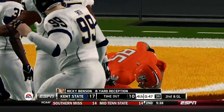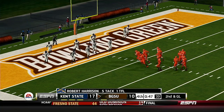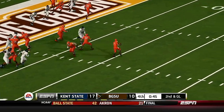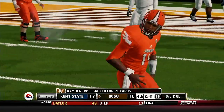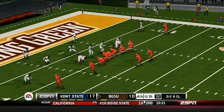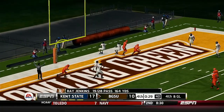Taken down at the 1 yard line. You know what? After a play like that, I wouldn't be the least bit surprised if they went to the air again. From the 1 yard line, it's second down. Pressured and brought down. Loss of 10 yards on the play. Easy. Gets rid of this one.